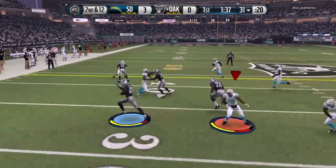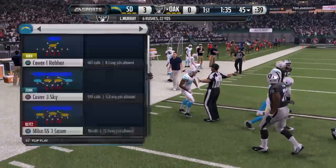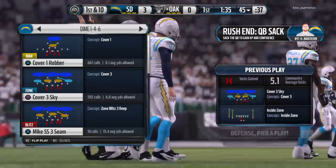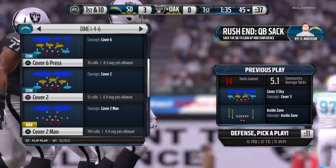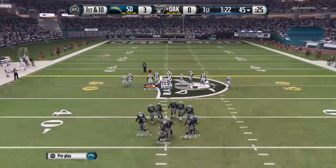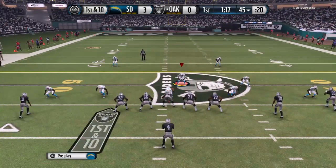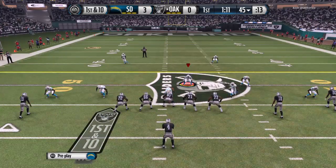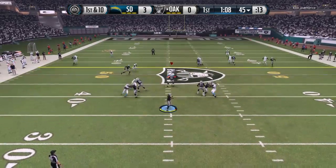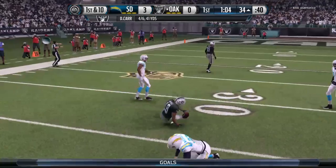Murray is taking the handoff. Room to work. Steps out of bounds. Murray's a very smart runner. He knows situations in the game. He saw the first down yard markers, and what does he do? He gets past them and picks up the first down. Carr's back in shotgun formation. Has the reception all alone.